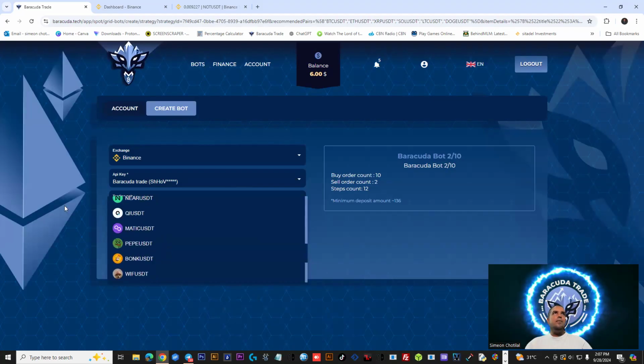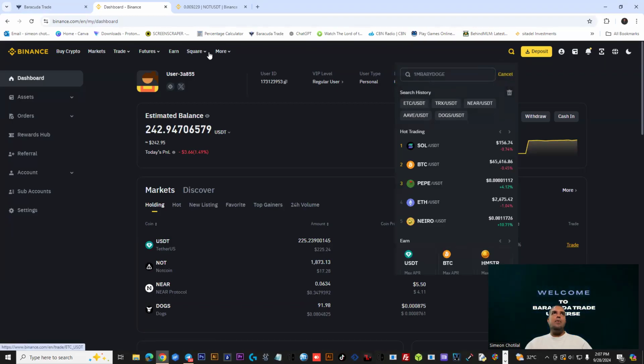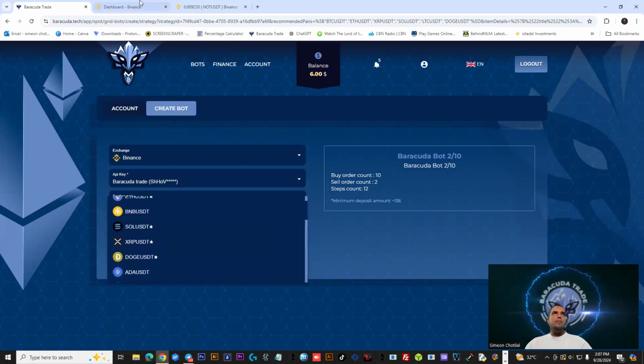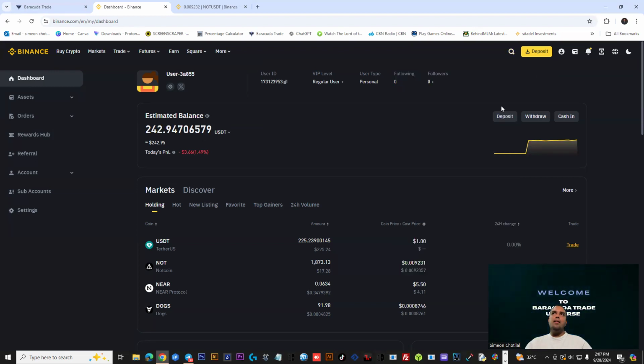Out of these coins here, once you create your Binance account and log into your Binance, in the search bar here you're going to select one of the pairs you're seeing here, right? What I did, I wrote down these pairs and bookmarked them into my favorites with Binance. So let me show you why I did this.